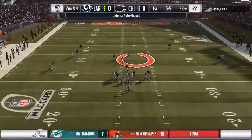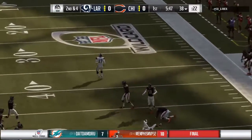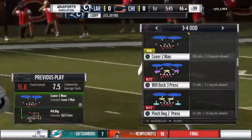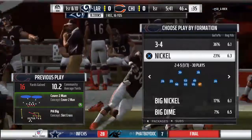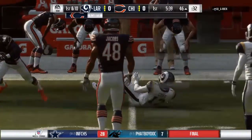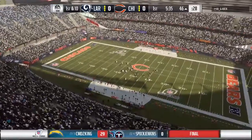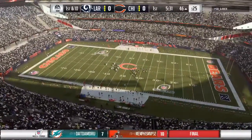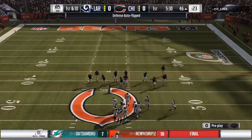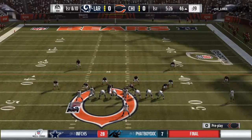Off play action. Here's Goff. Finding some room at midfield. It's hauled in by Brandon Cooks. And he takes it across the 50 to the 46-yard line. His first catch of this wild card game, and it's good for a first down. So into Bear territory now. This is 1st and 10 at the 46.